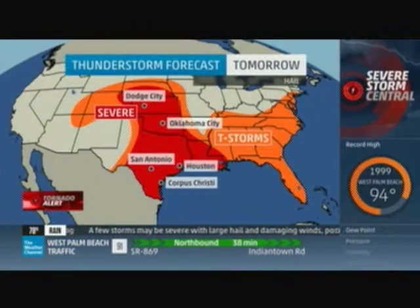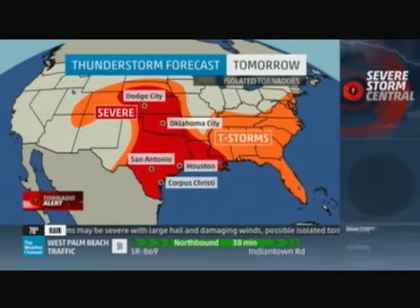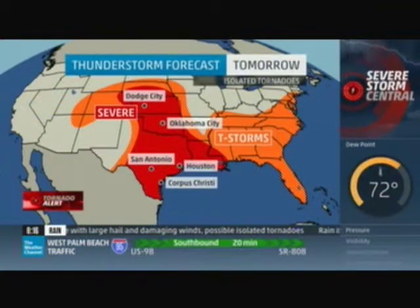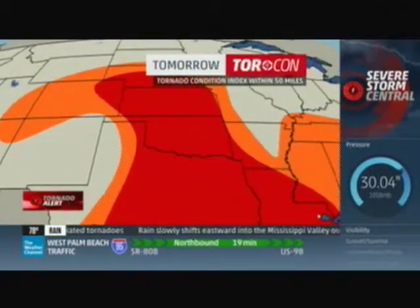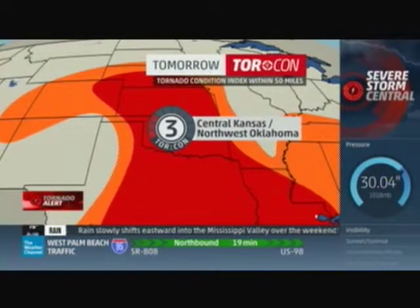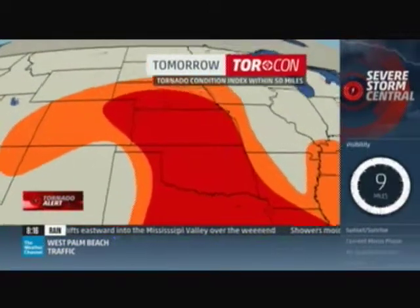There's that map for tomorrow. A lot of areas dealing with the thunderstorms. You see the areas in the orange that extends all the way into the southeast, mid-Atlantic, southern New England. But the focus on the severe threat, that is the red shaded area there from the plains working down through Texas. You can see Torcon values now. This is the chance of dealing with a tornado.